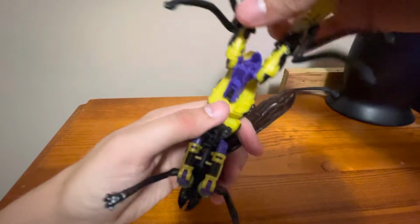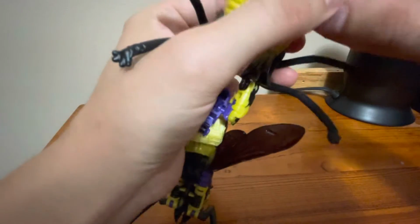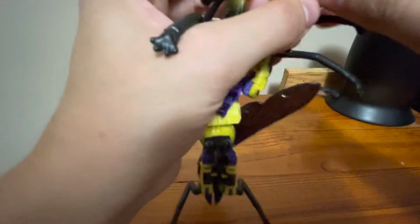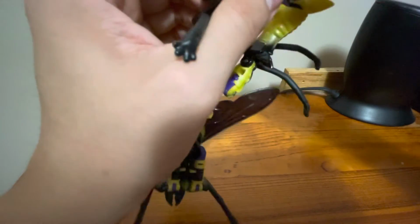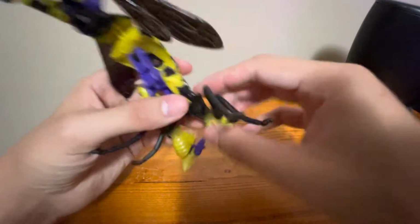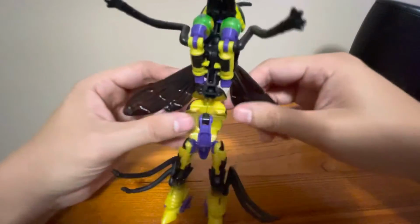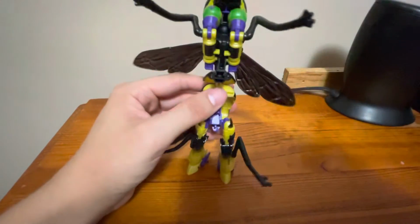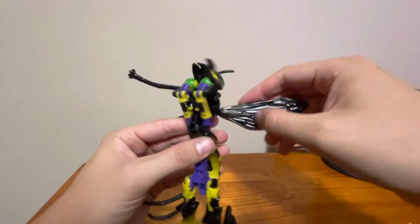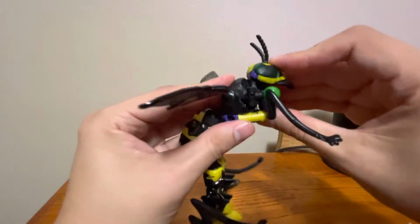Okay, I'm going to turn this around. Don't quite want to clip it in yet. You want to get the feet all situated. The wasp legs, I don't know, I guess you can do whatever you want with those, just to make sure they're not in the way. Now he's looking like Brundlefly.